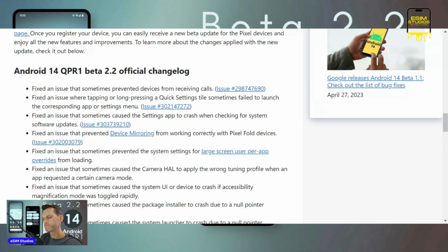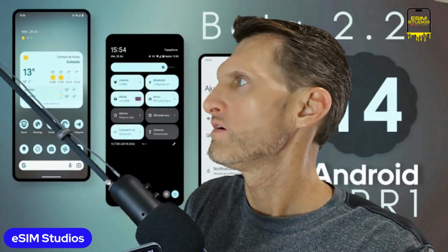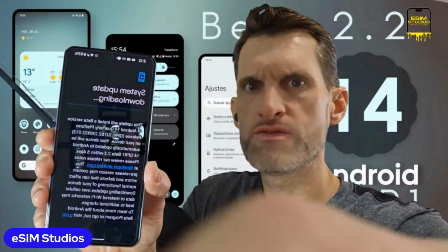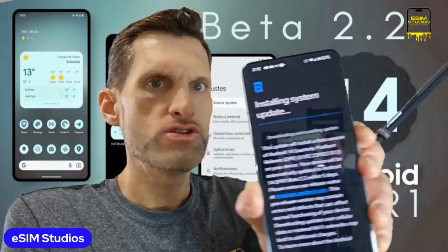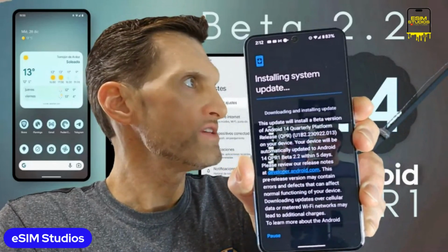And then hit check for update. Boom, what do you know? Now it's backwards here. Let me see if I can mirror the image. There you go. So now you should be able to read that. It's installing system update. That's what it tells you right there.